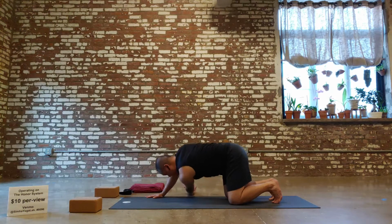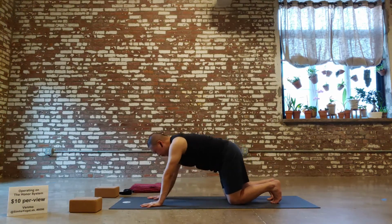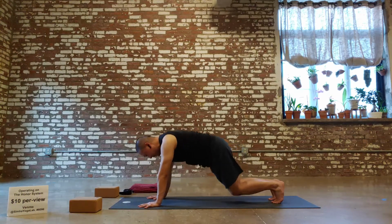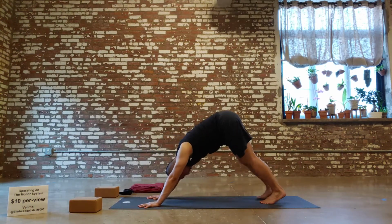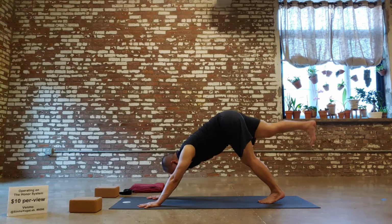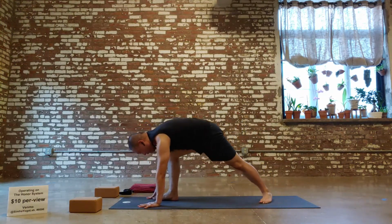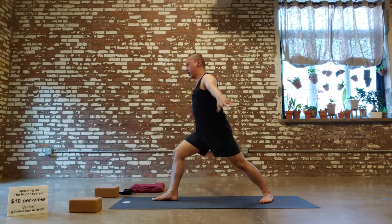Press your right hand down, lift back up, walk it back in. All right, readjusting your hands, and let's take it back to your down dog. Inhale, raise your right leg up, three-legged dog. Step the right foot forward, warrior one, ground the back heel, arms apart.